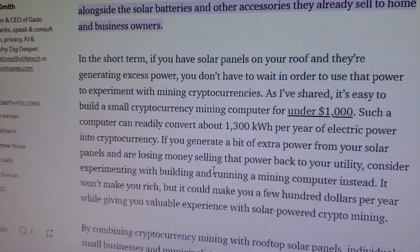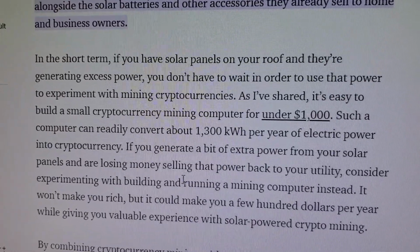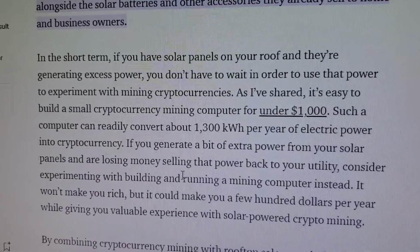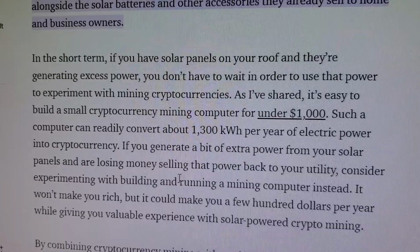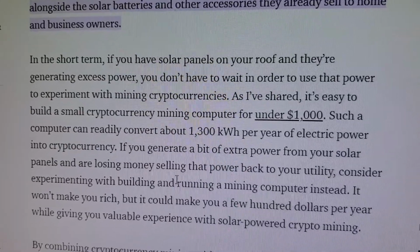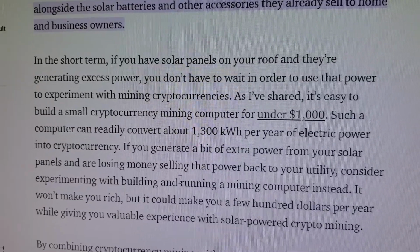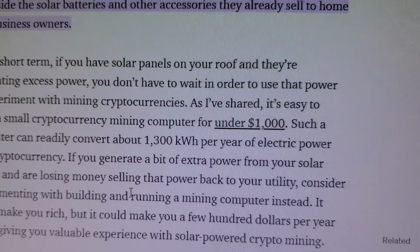But here's the cool thing. You don't actually have to wait for that to happen. If you have solar panels on your roof and you have excess capacity, or maybe you're thinking about installing a system and you're trying to size it, you could add right now a little bit of extra capacity to your system, use some of that extra roof space that you may have, generate a bit of excess power, and then build a simple mining computer. And I showed there's one you can build for under $1,000.